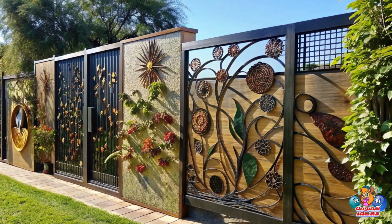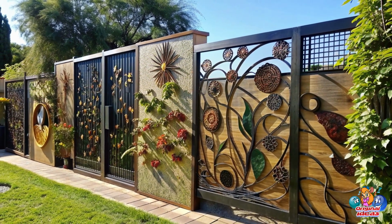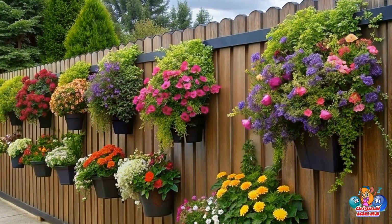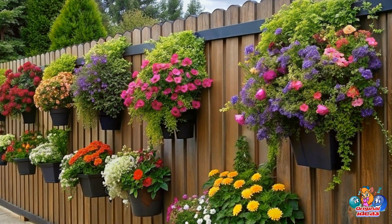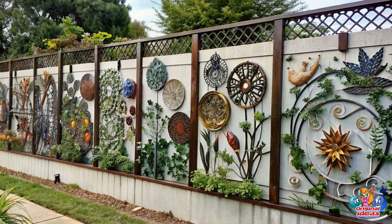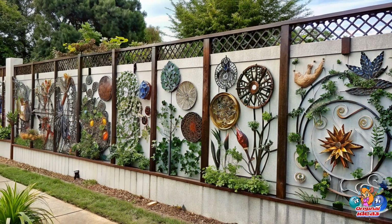Fence planters. Enhance the beauty of your fence by adding planters filled with colorful flowers or lush greenery. This not only adds vibrancy to your yard but also creates a refreshing atmosphere.